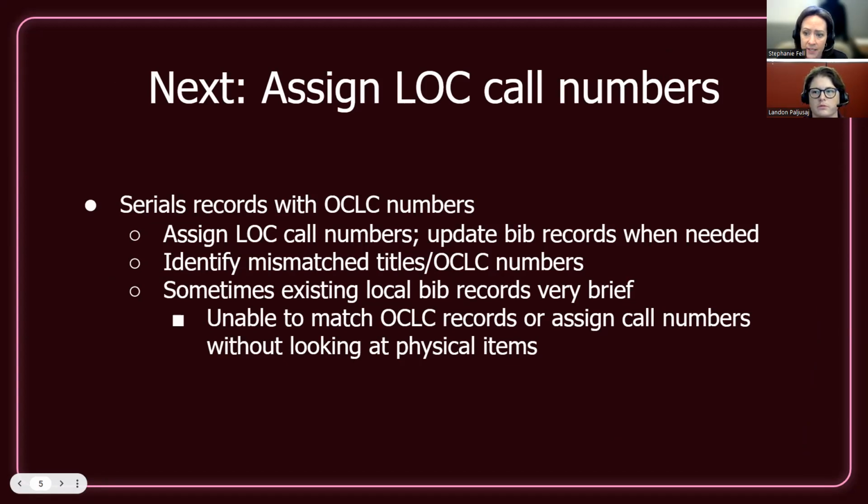But many of the more obscure titles needed updating, at least with Library of Congress call numbers, or original records needed to be created. If our existing catalog record was good enough and the OCLC numbers matched with the correct OCLC record, I would simply add the Library of Congress call numbers based on the records themselves, using subjects, for example, in the interest of expediency.